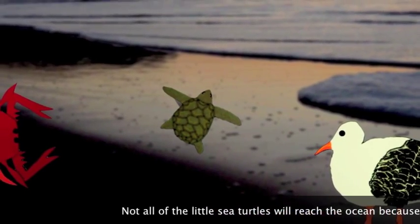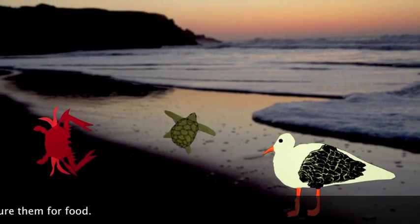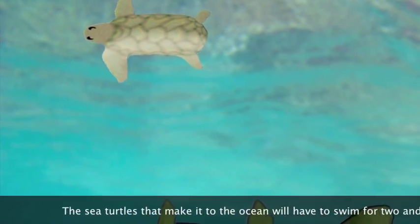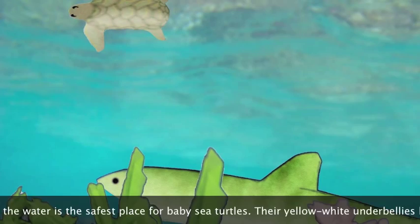Not all of the little sea turtles will reach the ocean because of hungry crabs, birds, and other predators that will capture them for food. The sea turtles that make it to the ocean will have to swim for 2.5 days to reach safe waters. The surface of the water is the safest place for baby sea turtles.